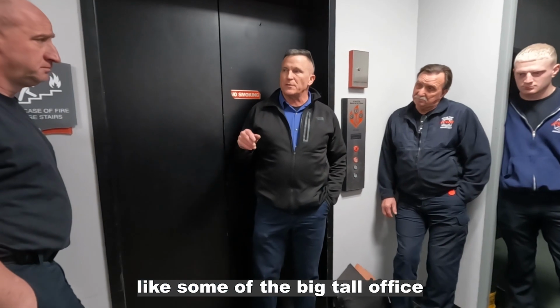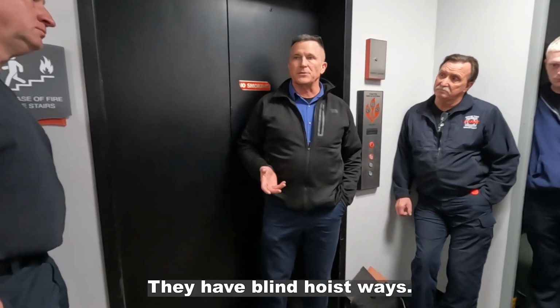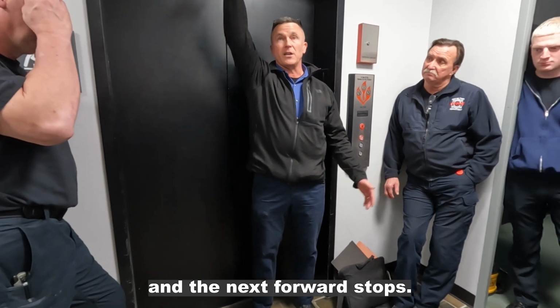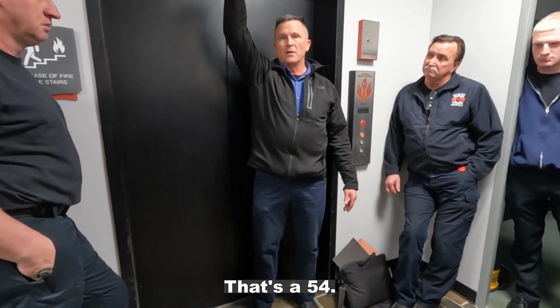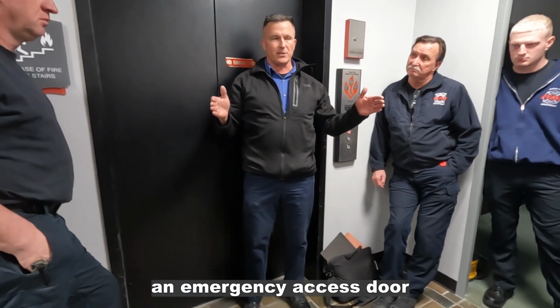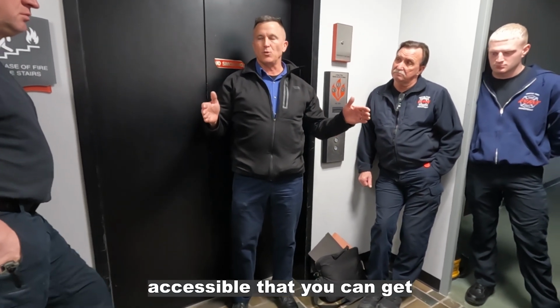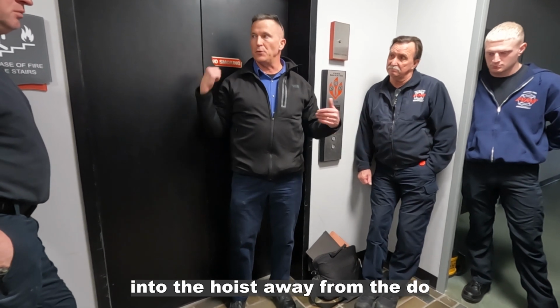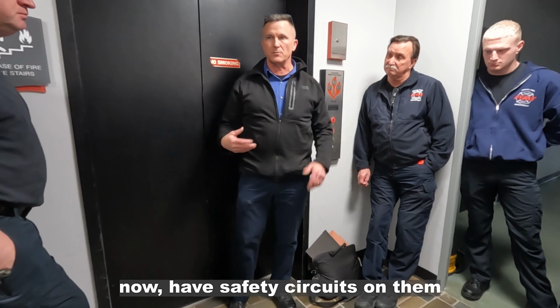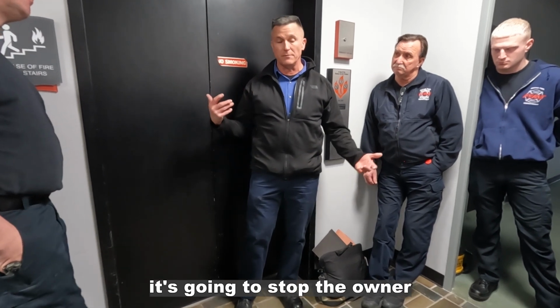Some of the big tall office buildings downtown have blind hoistways. So you might have a group of elevators that comes to the lobby, and the next floor it stops at is the 15th floor. So every 36 feet, or every 3 floors, there's an emergency access door you can get into the hoistway from, to do what we're talking about if you have to. They all have safety circuits on them so that if you open that door, it's going to stop the elevator.